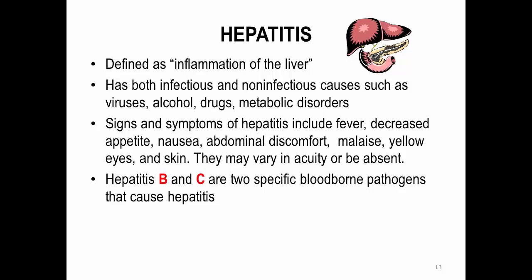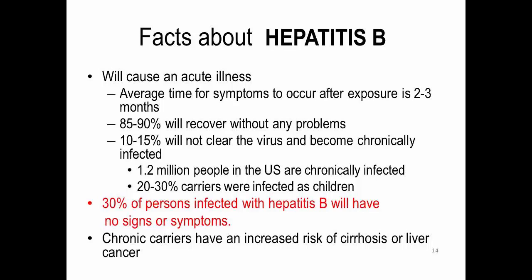Hepatitis B and hepatitis C are two specific bloodborne pathogen viruses that can cause hepatitis. The average time for symptoms to occur after exposure to the hepatitis B virus is 2 to 3 months. 85 to 90% of people will recover without any problems and become immune. 10 to 15% of people will not clear the virus from their system and become chronically infected. They will always have the virus with them.